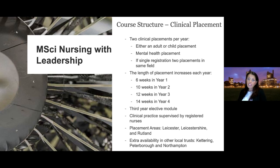The length of placement increases each year. So year 1, you'll do 6 weeks, so 2 placements at 6 weeks each. Year 2, you'll do 10 weeks twice. Year 3, you do 12 weeks, and year 4, you do 14 weeks. Within year 3 as well, we have an opportunity for you to do a 4-week elective placement. So that's your 3rd year.